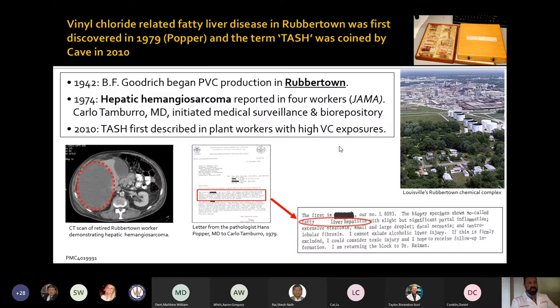So we described this fatty liver disease and TASH in 2010, but it was really described well before that. This is one of my favorite discoveries that I made just digging through boxes. It happened twice. When I was a trainee here, I found this old box of slides from liver biopsies of the chemical workers.